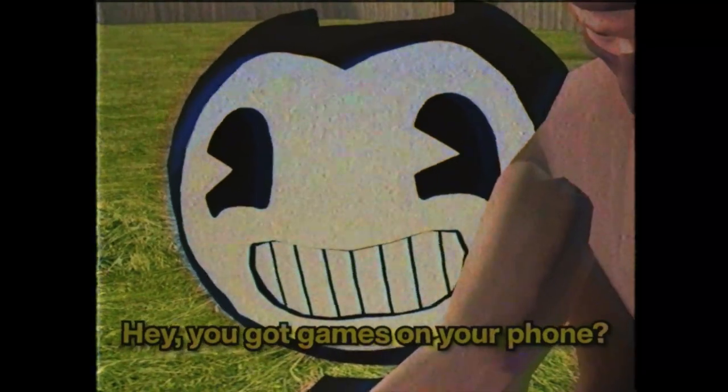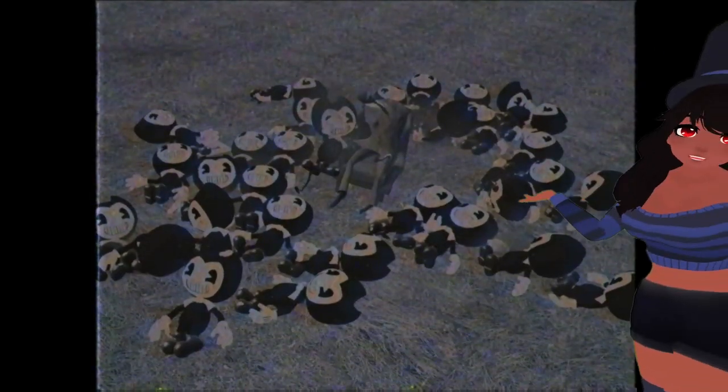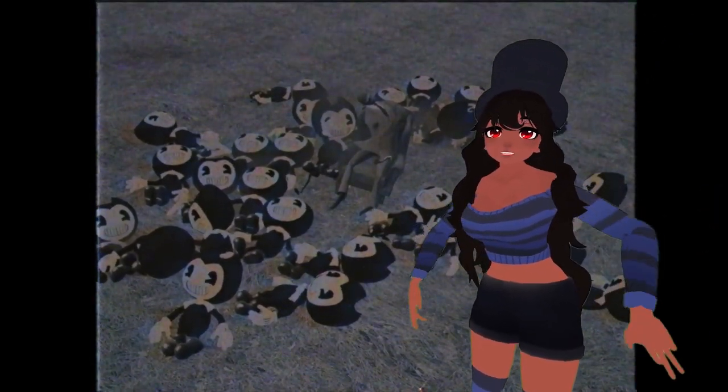Hey, you got games on your phone? What? It looks like our little spy doesn't have a good enough phone to distract all these children with.